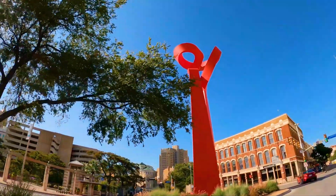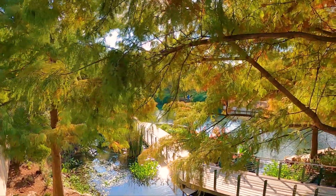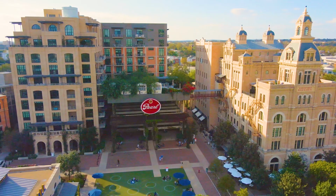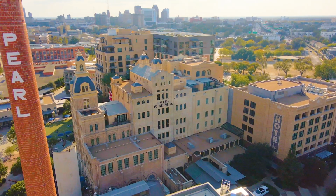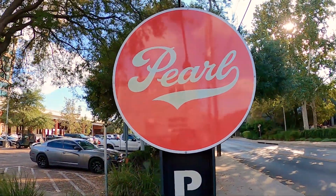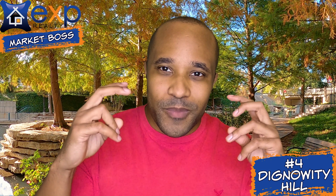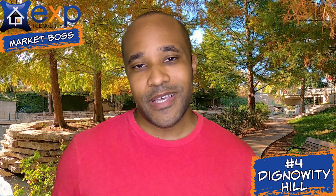You've got downtown just 10 blocks away, right in your backyard with the Riverwalk and all of the amazing restaurants, shopping, the scenery down there. You're just a few minutes away from hanging out at the Pearl Brewery, St. Paul Square, and all of the outdoorsy stuff you can do. It's just an amazing place to spend time outside and hang out with friends and family. There's just so much available to you from a quality of life standpoint, and even though Dignowity is super close to a lot of urban city living, it still has a very close-knit, small community type of vibe to it.